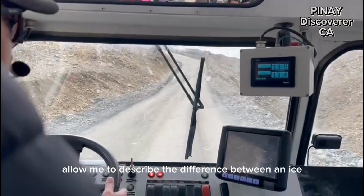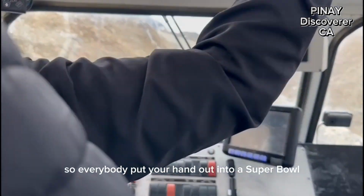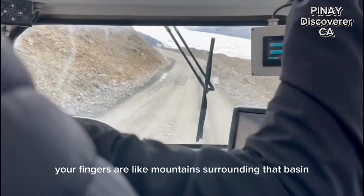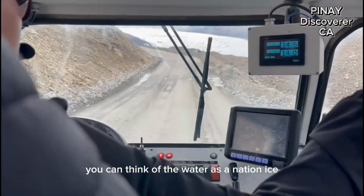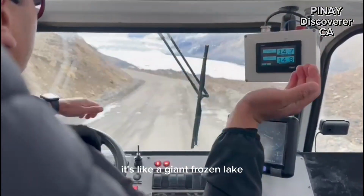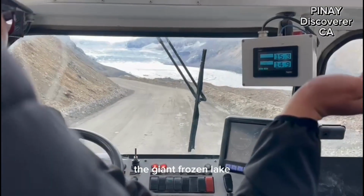Allow me to describe the difference between an ice field and a glacier. So everybody put your hand out into the shape of a bowl. Imagine the palm of your hand is a basin. Your fingers are like mountains surrounding that basin. So if I pour water into your hand, you can think of the water as glacial ice. Now the water in your palm, it's like a giant frozen lake. And that's what we call an ice field. It's a giant frozen lake.